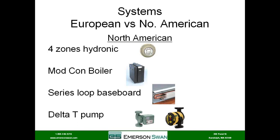In fact, there's more of them than there are ModCons. But we mostly have baseboard, and we have 3 or 4 zones of series loop baseboard. So if we take a component that's designed for many, many zones with high pressure drop, and we hook it up to a system that's 3 or 4 zones with a fairly low pressure drop, because baseboard doesn't really have much of a pressure drop.